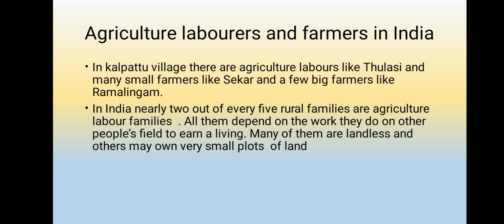In the case of small farmers like Shekhar, their land is barely enough to meet their needs. And in India, 80% of farmers belong to this group. Only 20% of the farmers in our country are like Ramalingam. These large farmers cultivate most of the land in the villages. A large part of their produce is sold in the market. Many of them have started their own businesses such as shops, money lending, trading, small factories and so on.